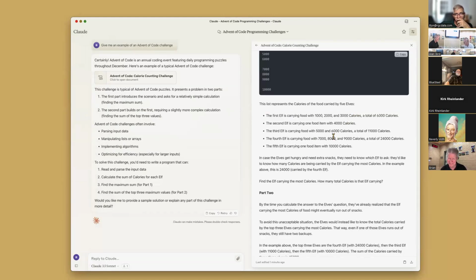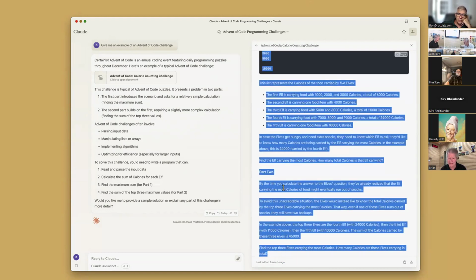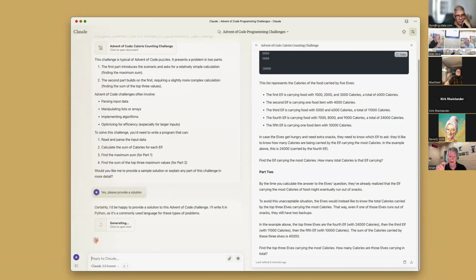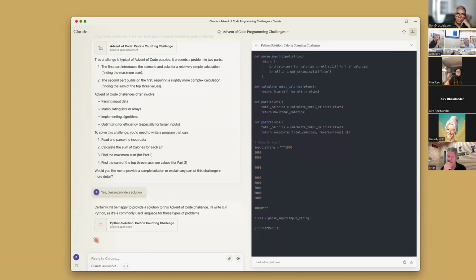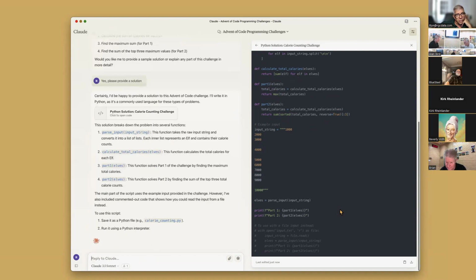So what we'll do is we're going to do a couple of things here. All right, so we're going to copy the challenge as it is. And then 3.5 Sonnet says, do you want me to provide a solution? And I'll say, yes, please provide a solution. So it gave us the challenge. You can then ask it to solve it. So all within one here, it'll solve it. Okay. And so it solved it.